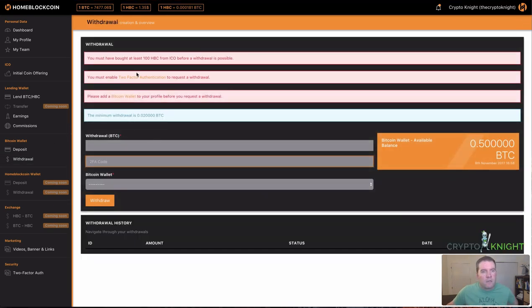Now, there are some restrictions on here, as you can see. It says you must have bought at least 100 coins in the ICO before you can withdraw. Hextracoin required you to buy at least 200, so it's a very similar kind of setup to what they had. You must enable two-factor authentication to do a withdrawal, so that's a nice safety mechanism. I haven't enabled that yet, but I probably will once things get rolling a little bit more here. And then you have to add a Bitcoin wallet to your profile, so that's cool. It'll be all set up for you, and then you just hit withdraw and it'll go to that address.